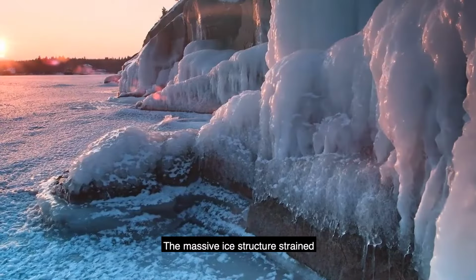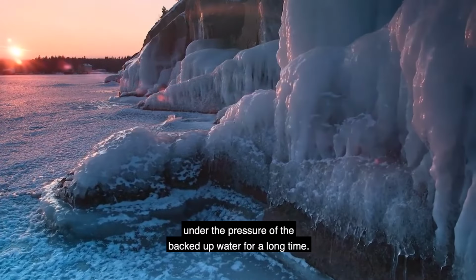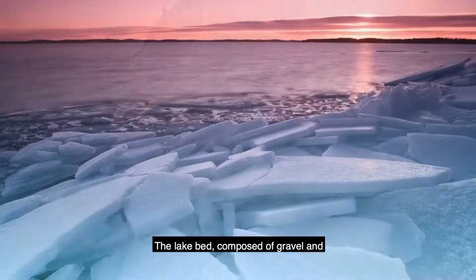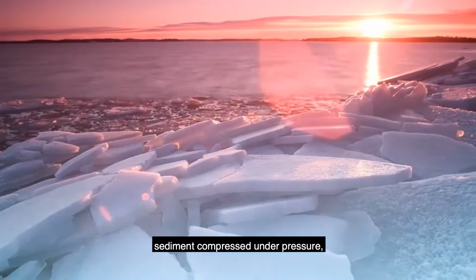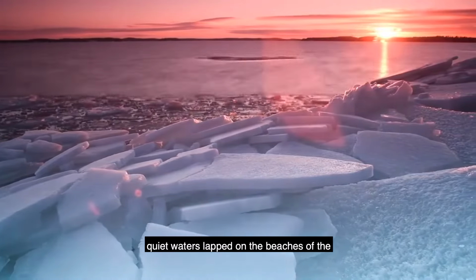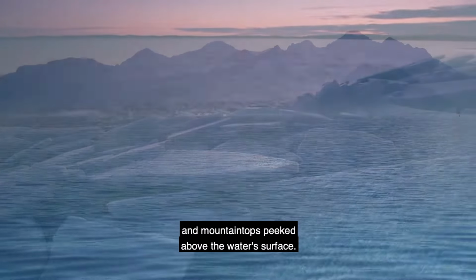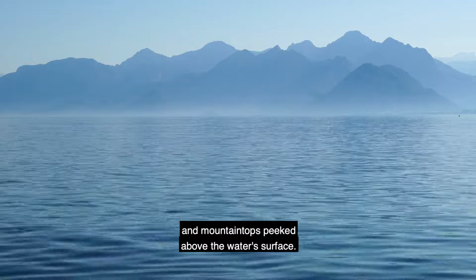The massive ice structure strained under the pressure of the backed-up water for a long time. The lake bed, composed of gravel and sediment, compressed under pressure. Quiet waters lapped on the beaches of the extensive and intricate coastline, and mountaintops peaked above the water's surface.